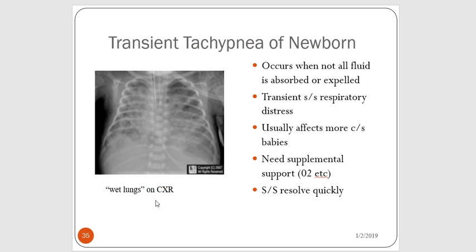However, some babies develop a condition called transient tachypnea of the newborn, when not all of the fluid is absorbed or expelled. And what will happen is, at the time of delivery, the baby will have transient signs and symptoms of respiratory distress. They will have grunting, flaring, retractions. They will have low SpO2 readings. They will really have some difficulty with respirations. And when they do a chest x-ray on the baby, it's going to show moisture in the lungs. This really affects more C-section babies or babies that are born precipitously.